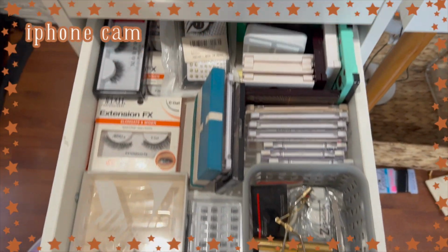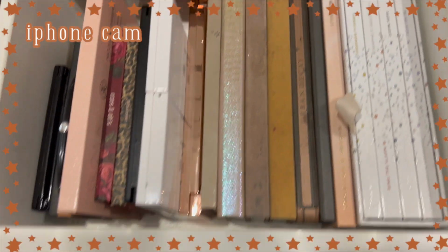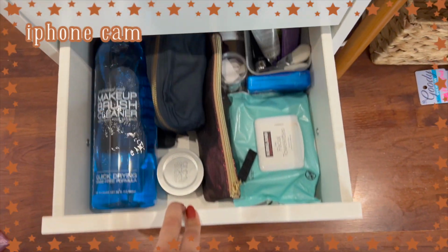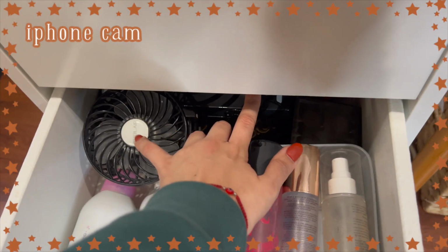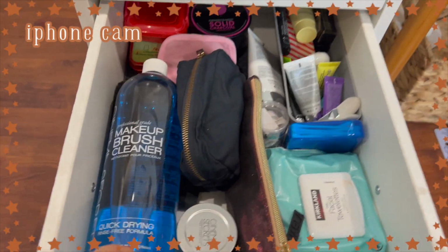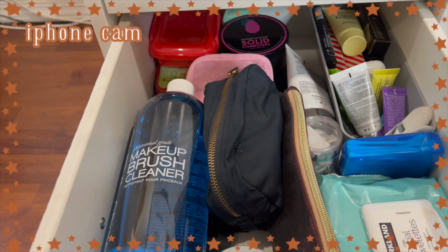Alright, so for eyeshadows, I did put some here, my more smaller eyeshadows. And then down here, I put the rest of my eyeshadows, as you can see. And this one, I moved, this one was in the drawer below, but I just changed it because this is more setting sprays and skincare stuff. I put back there the eyeshadow palettes I don't use that much, my gua sha, my little fan, and then right here I just put extra stuff like my brush cleaner, my little razors, some makeup wipes, these masks. I have my soap to clean my sponges.